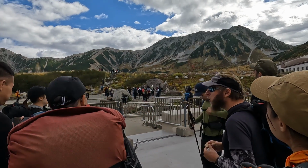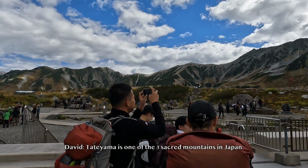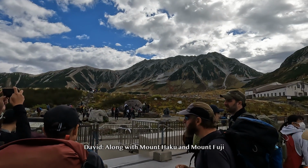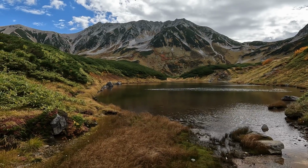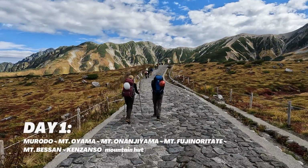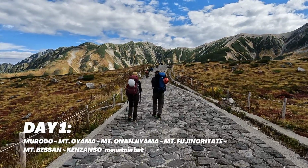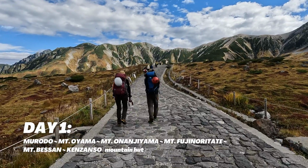Tateyama is one of the 3 sacred mountains of Japan, along with Hakusan and Mount Fuji. Mount Tate consists of 3 mountain peaks: Oyama, Onanjiyama, and Fujinori Tate. Before we summit the 3 mountains, we did a side trip to see the picturesque ponds in this area, since time wasn't really a concern for this day.